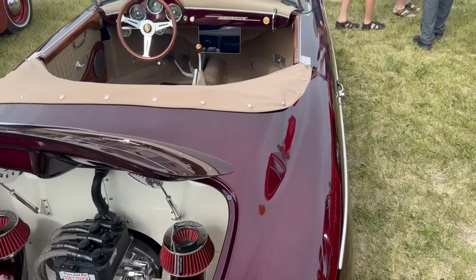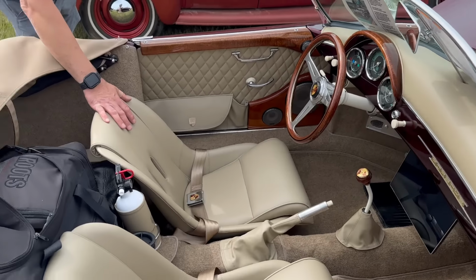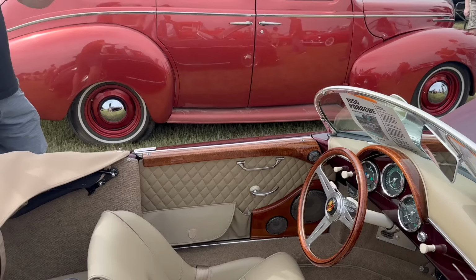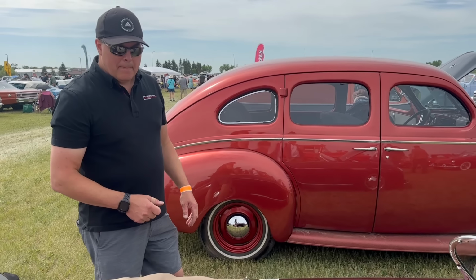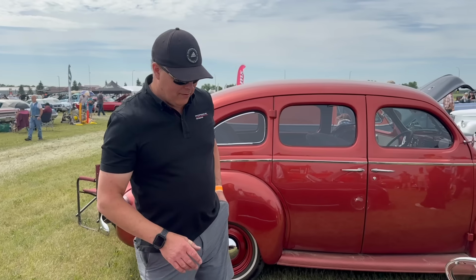I'm just amazed at the quality of work that you did. The paint. You did the paint. Yep, did the paint. Did all the woodworking. You did the woodwork on it. I didn't do the seats. I redid the door cards. I had the door cards done, but they didn't turn out exactly as I wanted them, so I restitched them all. You restitched them? Yeah. And so what do you do for a living? Is it anything to do with cars? No, I'm a computer guy. I do computer things for a company called TELUS.